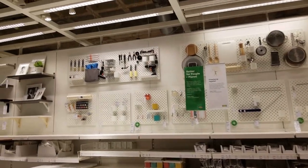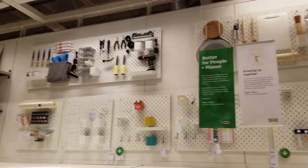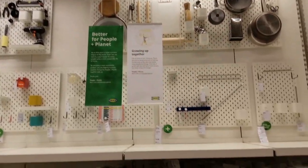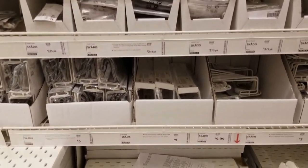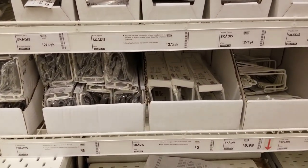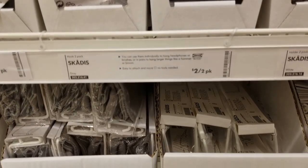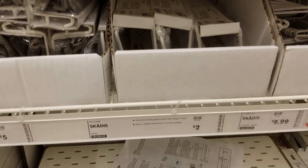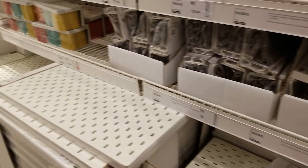From home organizing, we now go into wall storage and ways to display things. Their pegboards are great, and they have a couple of different options. But what I really like is you can customize them and really just buy what you need. So if you just want to get a pegboard with a couple of shelves or a couple of hooks, you can really pull this off for about $15.